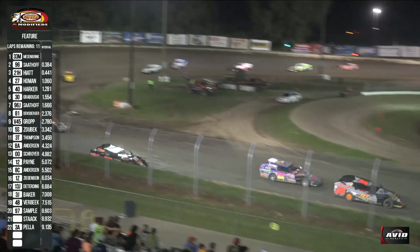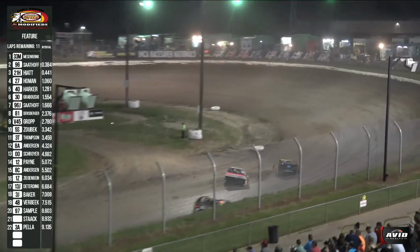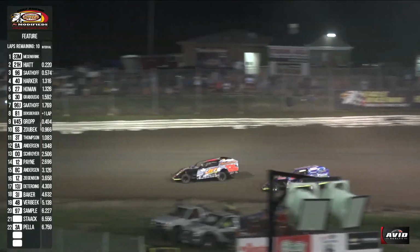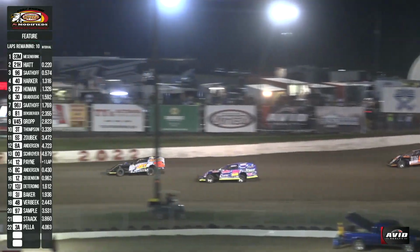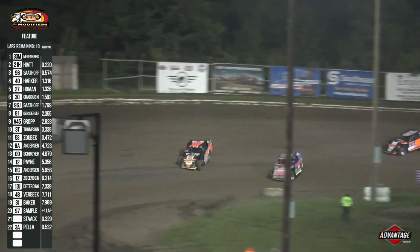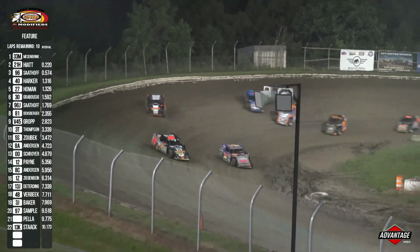Mason Brink gets a little bit loose. Hyatt's right on his back bumper. Mason Brink did a fantastic job recovering from that car breaking loose. I don't think he lost much. Hyatt is there by a half a car length. Shane Hyatt really liking the low side off of corner number 4.